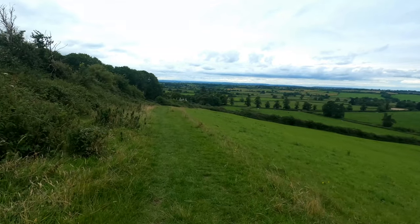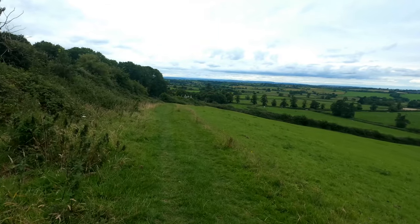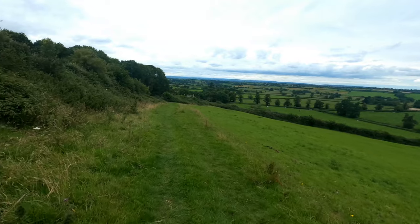This is possibly another estate, which means it could be hard to find a camping spot. They usually fence off the forests, which for us wild campers is a bit of a pain in the ass.